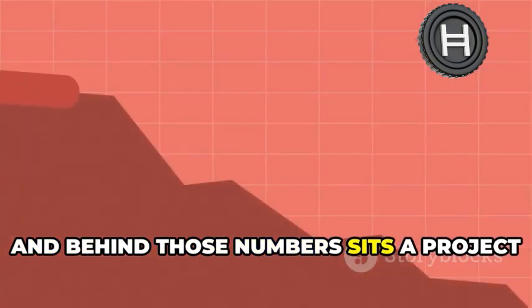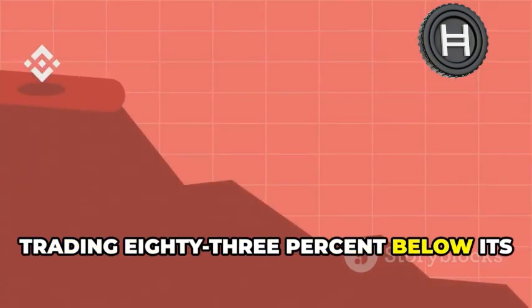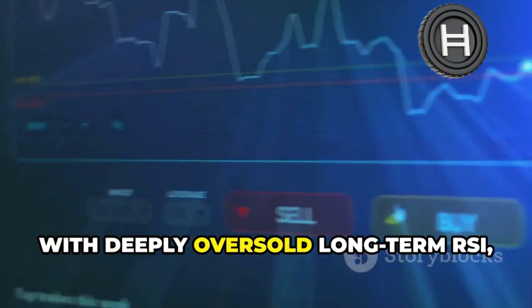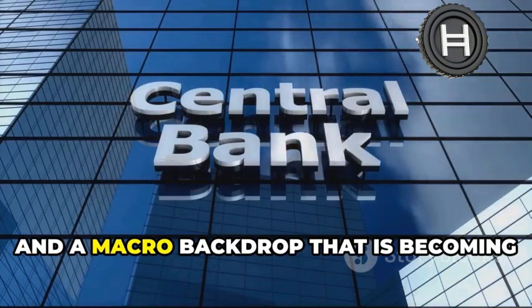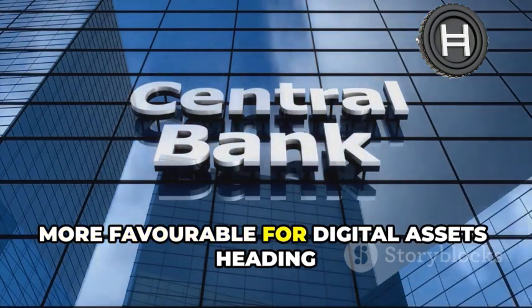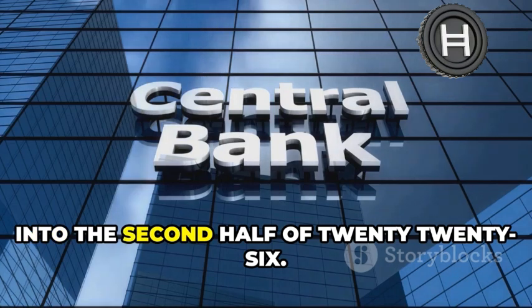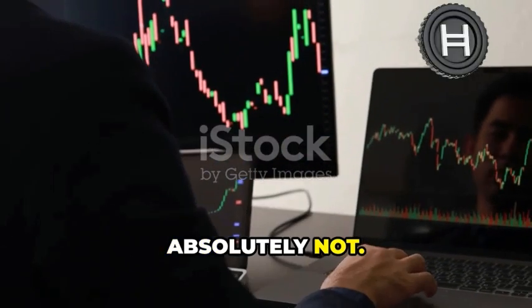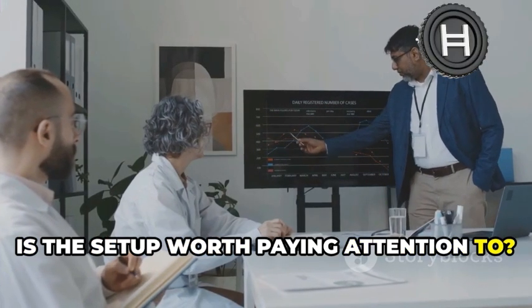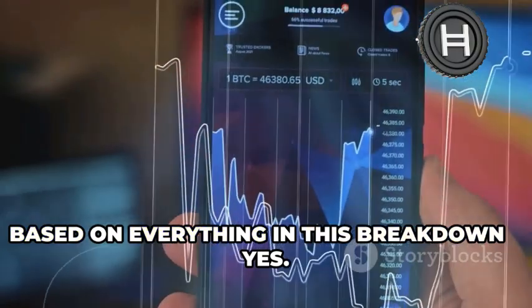And behind those numbers sits a project trading 83% below its previous high, with deeply oversold long-term RSI, enterprise-grade infrastructure, and a macro backdrop that is becoming more favorable for digital assets heading into the second half of 2026. Is it guaranteed? Absolutely not. Is the setup worth paying attention to? Based on everything in this breakdown, yes.